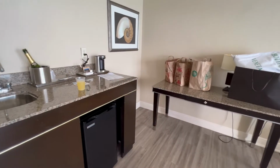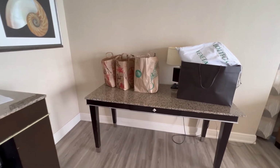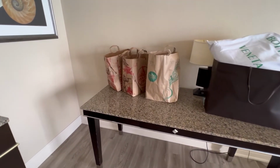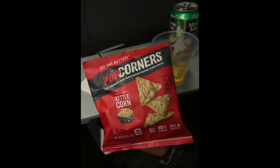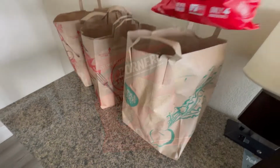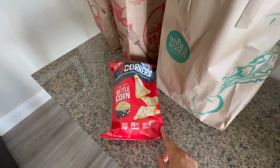So right next to the kitchenette is a desk area. I moved the swivel chair that was right in here. I put my groceries on one side and then my shopping bag on the other. So when I flew into Orlando, I flew with JetBlue, and one of the snacks that they served were these Popcorners. I had never tried these before, but let me tell you, these are fire. When I was at Whole Foods, I specifically made an effort to find these and buy these.